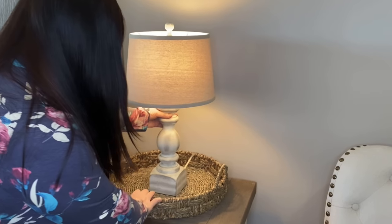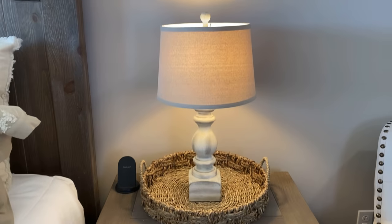Next, I'm gonna add this beautiful lamp. It goes beautifully with the comforter set. And I love how it's sort of distressed looking. And this is just a nice beige color. So I'm gonna set that in the basket. Okay, that's how it looks.